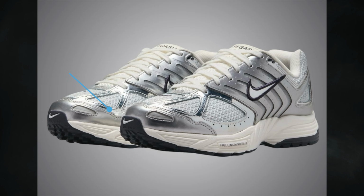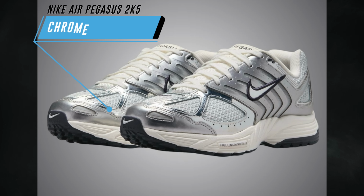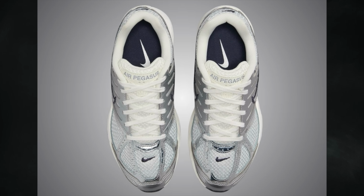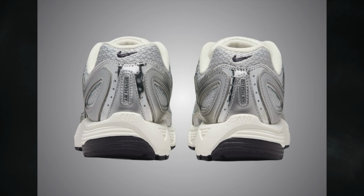As you guys could tell by now, July 1st is going to be a busy day when it comes to sneaker releases, and another pair dropping on the same day is the Nike Air Pegasus 2K5 Chrome. This pair will drop in women's sizing, and it features a photon dust, chrome, gridiron, and sail color combination. So July 1st is the release date, and the retail price will be $150.